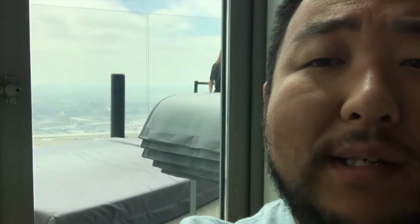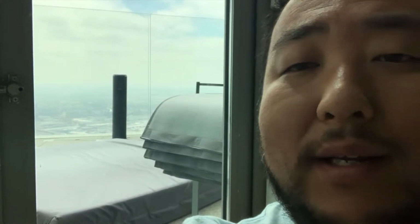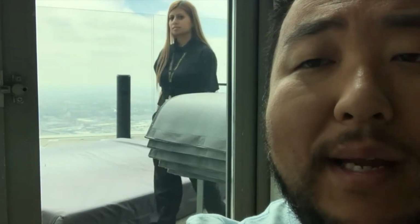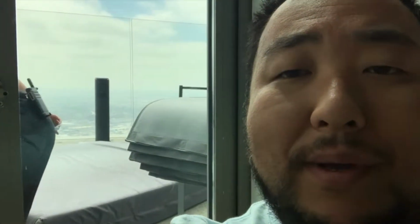But if you guys are here in Los Angeles, come check out Skyspace LA. And again, for a pretty low price, you can come up here and have great views. You can have lunch for a reasonable price. It's certainly better prices than what I expected. For basically $10 plus a drink, you're looking at probably $13, $14 for lunch, which is not bad. And you get amazing views up here.